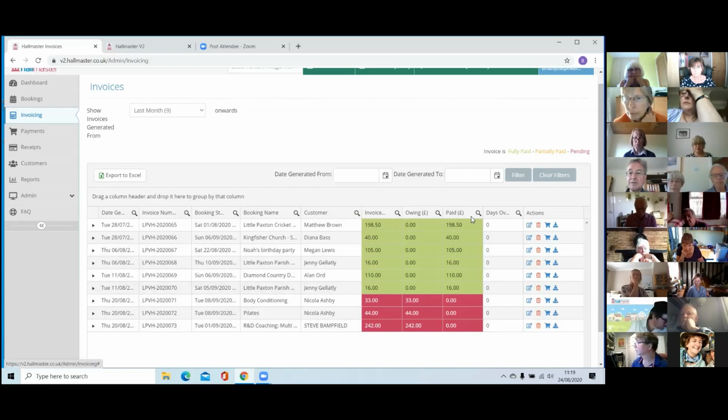The green tells me this lot have paid. The red tells me these people have not paid. Would I chase them? No, because at the moment I can look in this column where it says days overdue and I see 0.